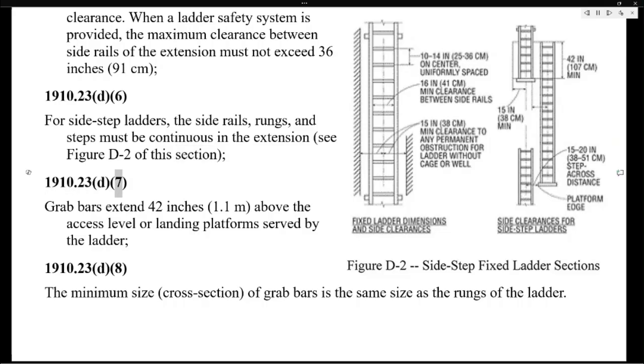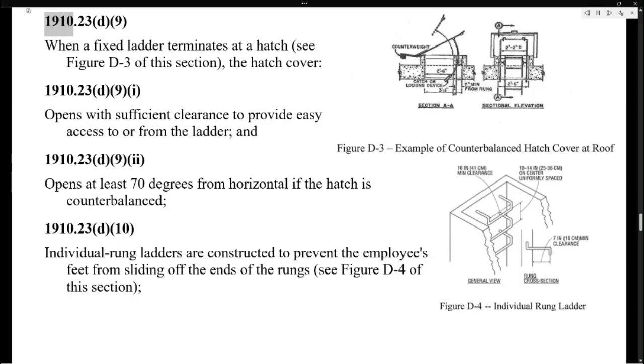1910.23(d)(7) Grab bars extend 42 inches (1.1 meters) above the access level or landing platforms served by the ladder. (d)(8) The minimum size cross-section of grab bars is the same size as the rungs of the ladder. (d)(9) When a fixed ladder terminates at a hatch (see Figure D-3 of this section), the hatch cover: (d)(9)(i) Opens with sufficient clearance to provide easy access to or from the ladder, and (d)(9)(ii) Opens at least 70 degrees from horizontal if the hatch is counterbalanced.